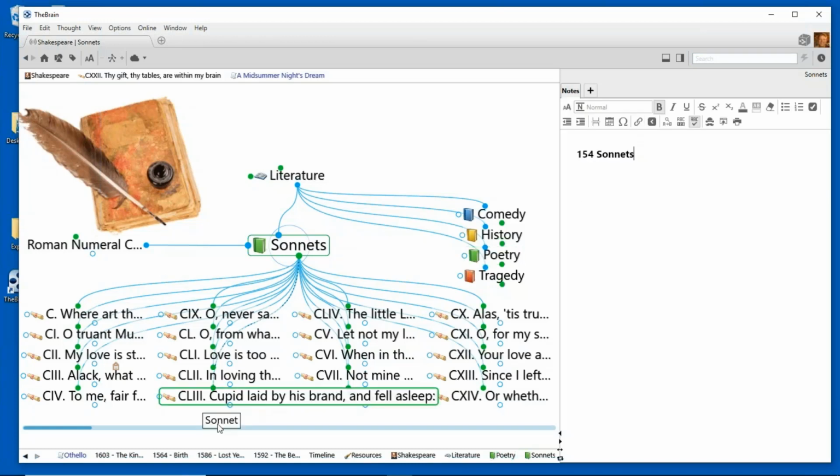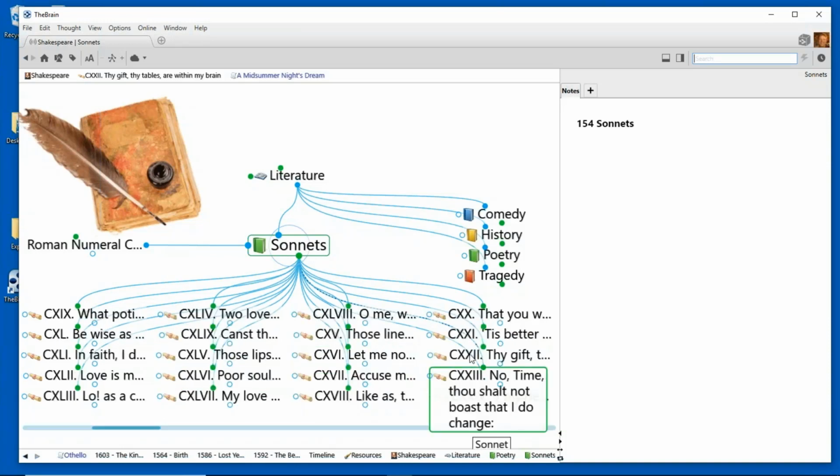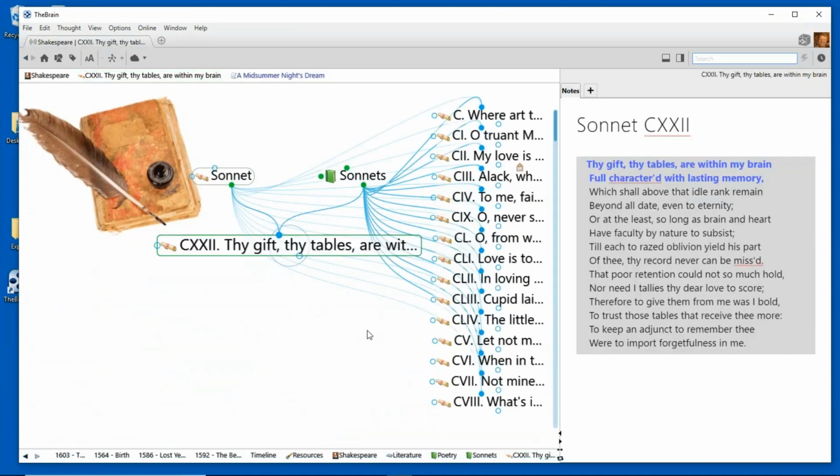So they're all here. And the one that I want to share with you is number 122. So that's CXXII, 122. And this is an interesting sonnet because from time to time I'll go through and just pick 10 sonnets and read through them. And believe me, even for someone that's familiar with Shakespeare and his writing technique and iambic pentameter, it takes me a little while to understand exactly what it is that Shakespeare is trying to say. And I've got some great resources in this brain to help me with that.